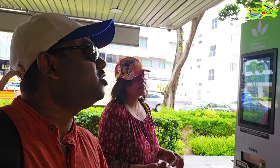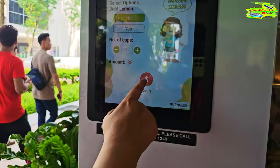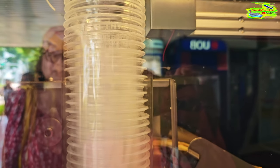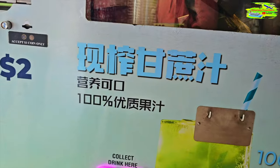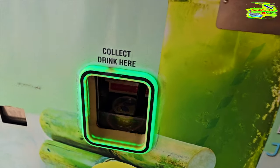We saw a freshly made sugarcane juice kiosk, and basically you just need to put in money and then the sugarcane juice will come out. So let's try this. It's squeezing all the juice from the sugarcane by an automated machine. And the juice has been collected here. Oh, okay. It's already there, ready to be collected. No, the juice is getting filled. And then it will be there, yeah. So it's ready to collect.